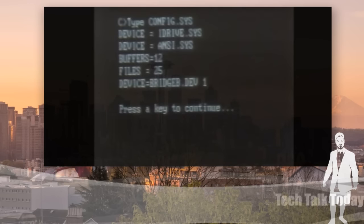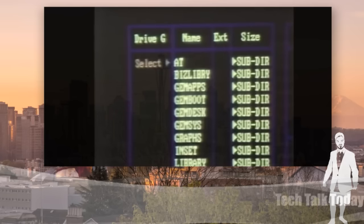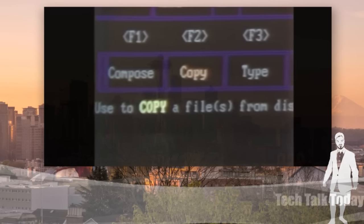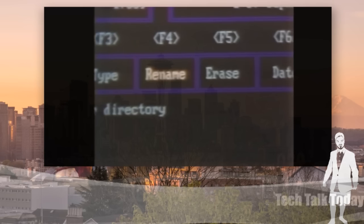You add a new device to your configuration file. You select one computer to act as slave, the other as master. On the slave end, you start up the program, then reboot the master. The master gains access to all the disks on the slave. A directory on either machine looks exactly the same. It's as if all the files were on the master. Copy, erase, execute programs. Brooklyn Bridge is $140 from White Crane in Norcross, Georgia.